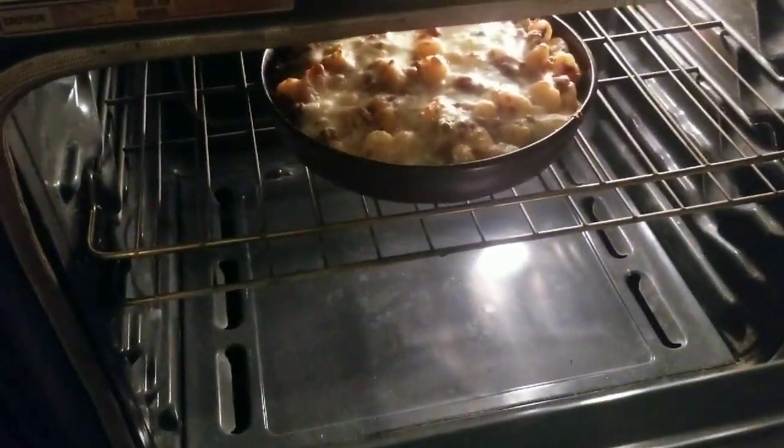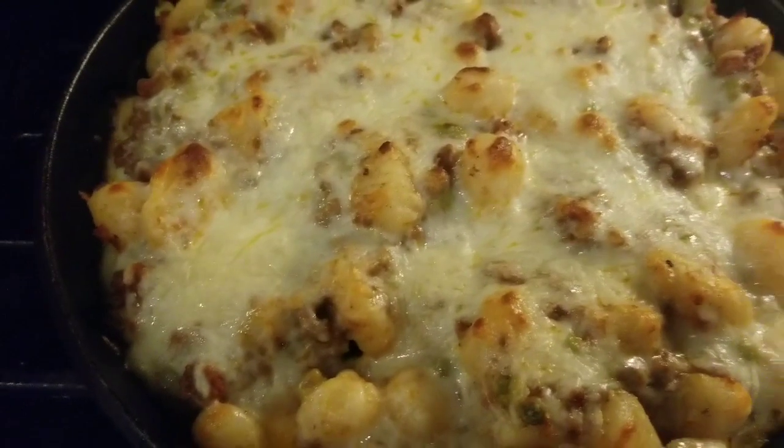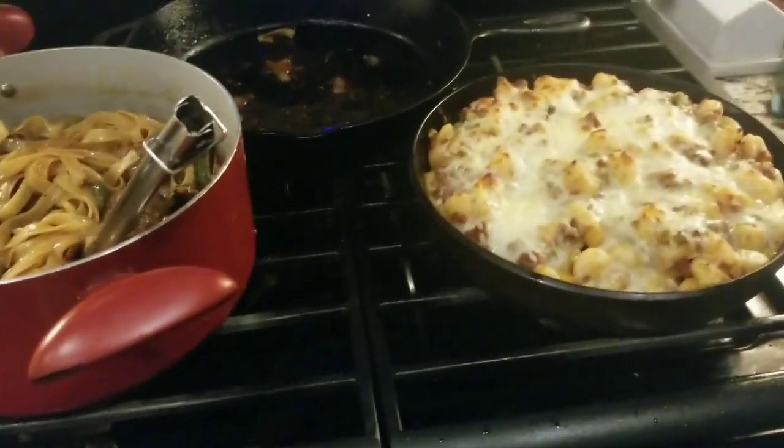So that's done. Got to plate that up. And then that's done too. Let me get that out. And look at that. Oh my God, it's so good. I think I'm going to have a little bit of that just to try. But yep, not one, but 2 dishes tonight.